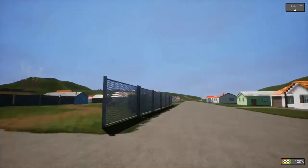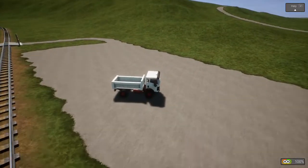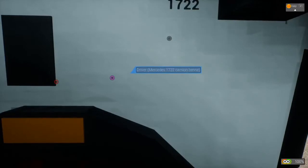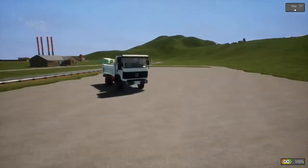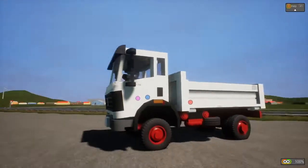So now we're going to skip down here and go to the Mercedes 1722. Pretty sure that's what it is, yes. The Camion Bene. The entire description and everything else is written in French, I believe, so I don't really know what it all is, but that aside, looks great.